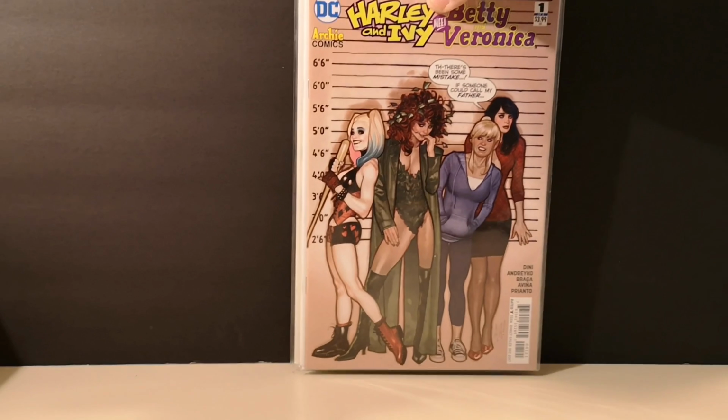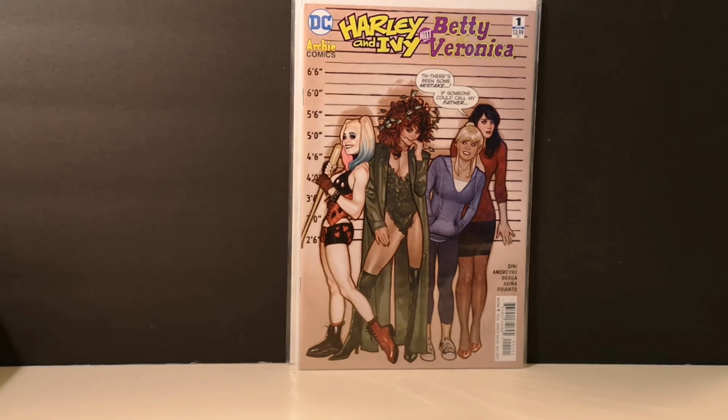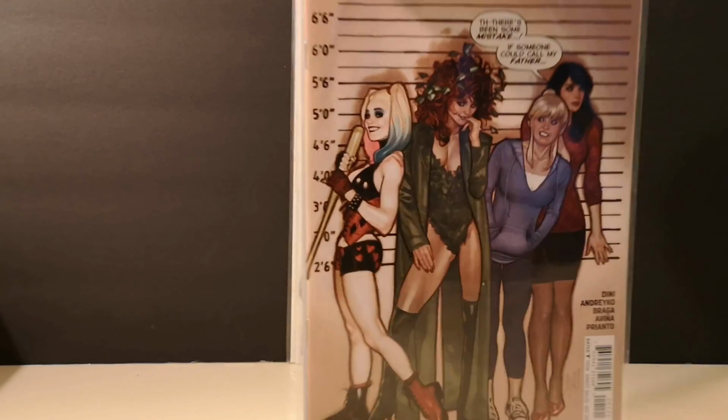Up next, we have a couple Harley books. So there's Adam Hughes, awesome Adam Hughes artwork. Harley and Ivy Meet Betty and Veronica, issue number 106. Just love that work.